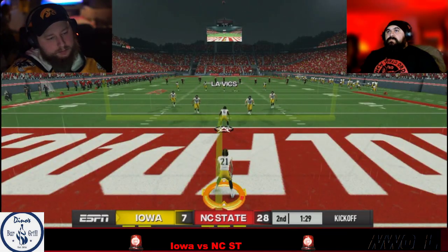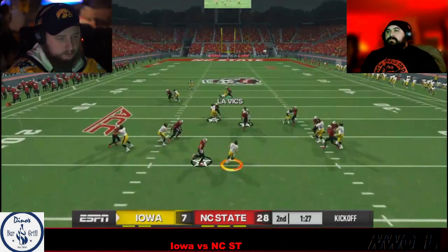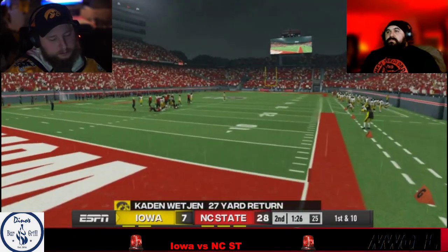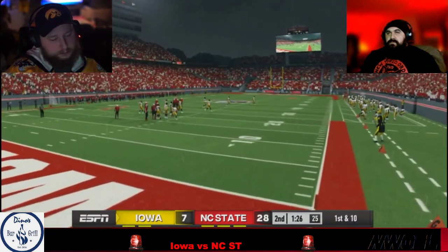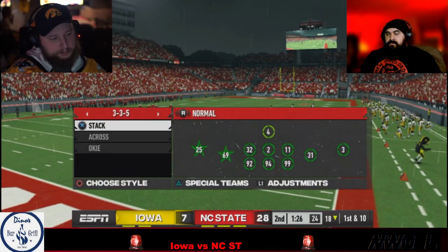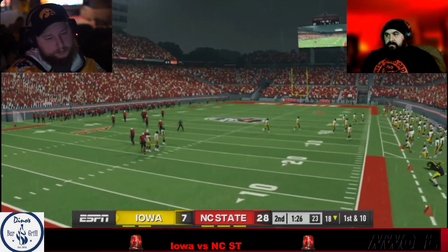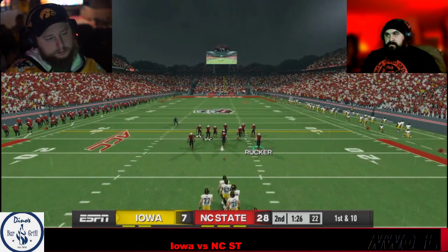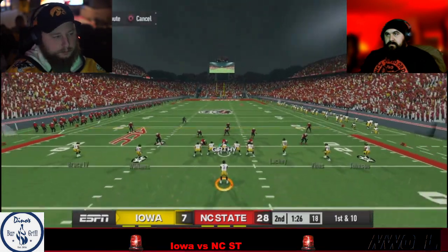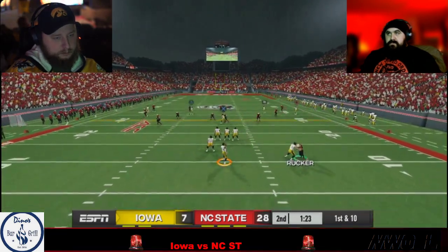So Lavix kicks off here, 90 seconds to go in this first half. Kick is returned. Wetchen brings it out to about the 18. Well, what do you think here, Lou? If you're Iowa, I mean, I think you want to make this the last possession of the half, whether you score or not.